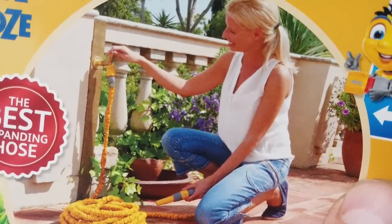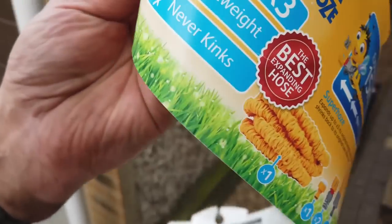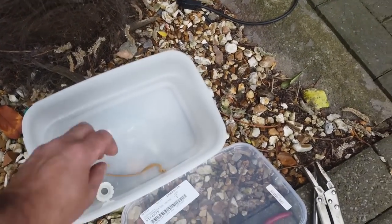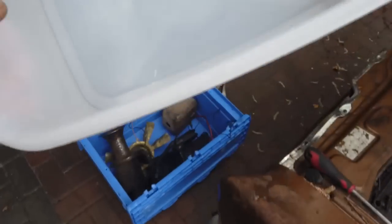Hopefully nobody will be spraying any bees with it. Lady not included. But yeah, very good. And I got that for 20 quid from CPC with all the fittings. Anyway, I'm going to use the tub for these bolts. So yeah, expandable hose by Hose Lock, very good. K4 pressure washer, very good.